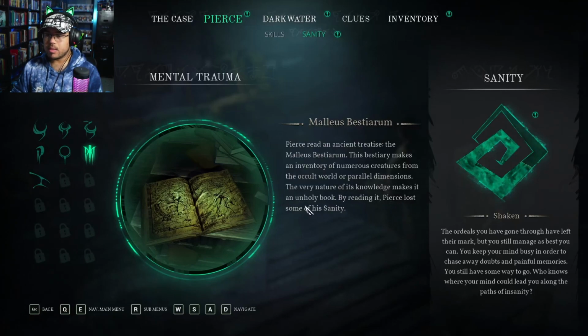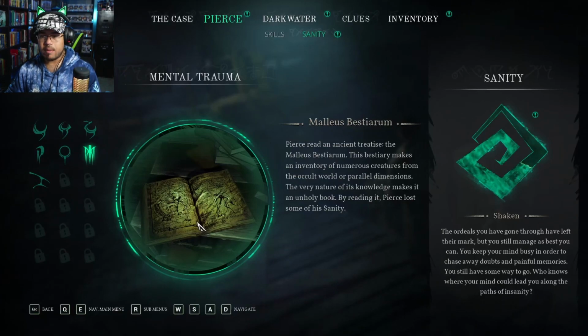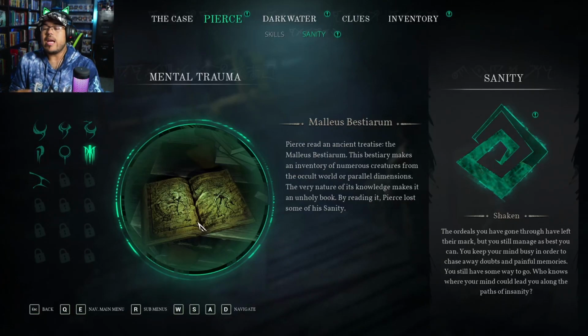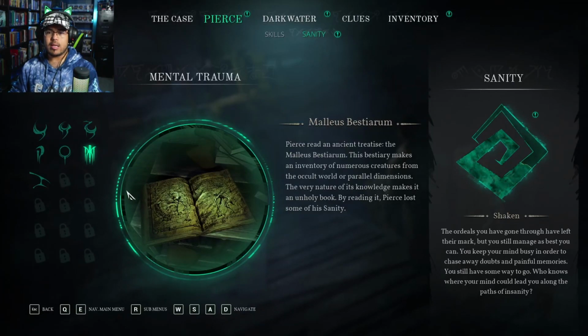By reading it, Pierce lost some of his sanity? Oh, what the fuck? Some of that stuff's, like, cool. I mean, even if it's dark and demonic, some of that's cool. I mean, it appeals to me. Would I take some of that seriously? Maybe not. Would it be eerie and unsettling? Yes, but I still think it's cool, you know.